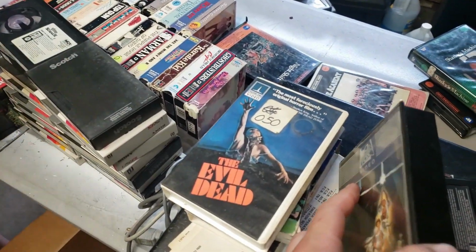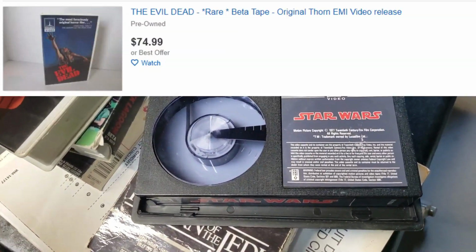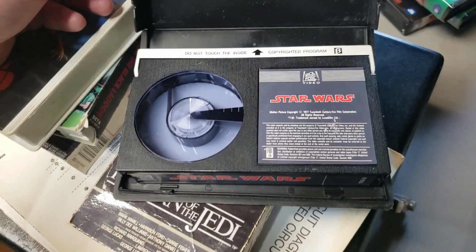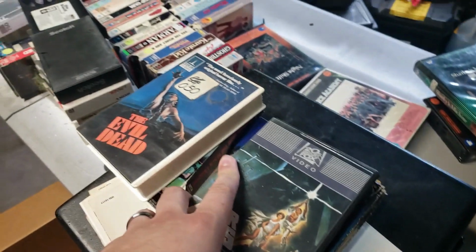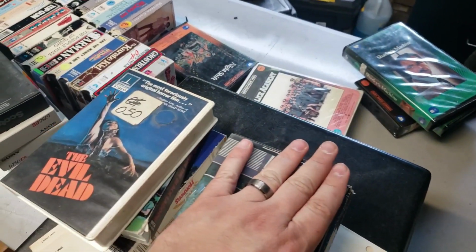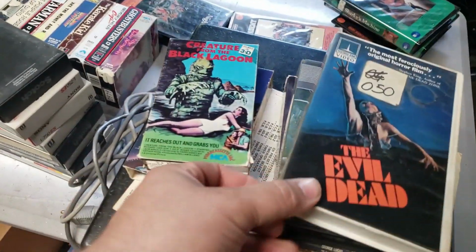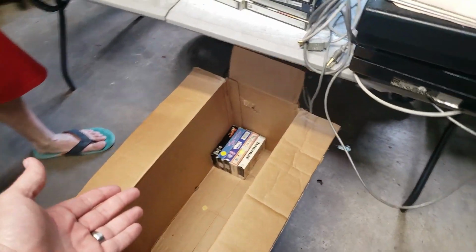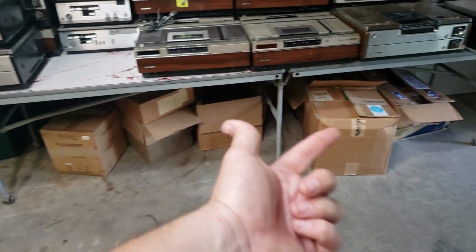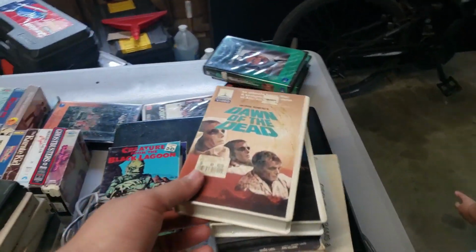Oh, The Evil Dead. Man. What were the ones we were supposed to get? This is just straight Star Wars. New Hope then. Okay, so we have the whole trilogy. Yeah, these go for about $100. We have The Evil Dead, Creature from the Black Lagoon. This is just one box, right? Oh, here's the other box. Then we have one, two, three, four, five, six. Told you, all the old ones. Oh man, dude, these are gonna sell so good.